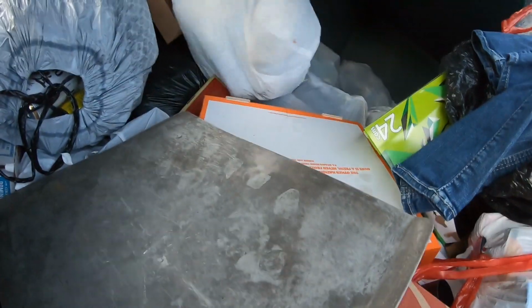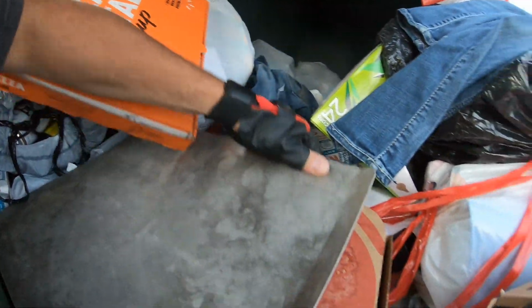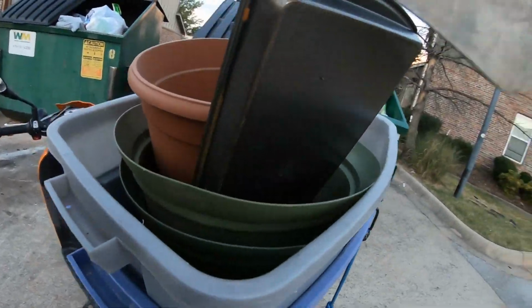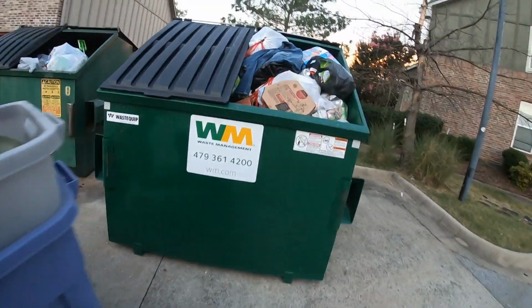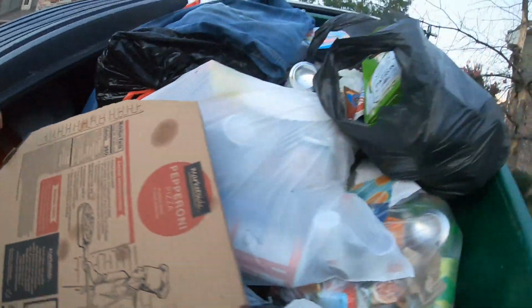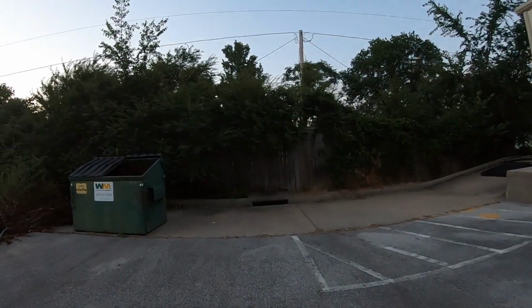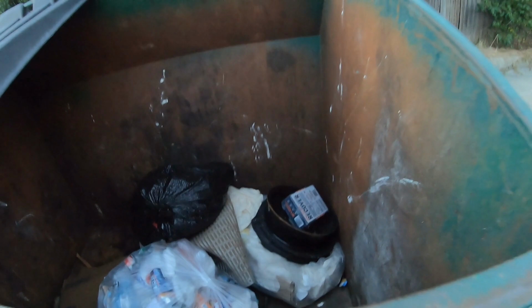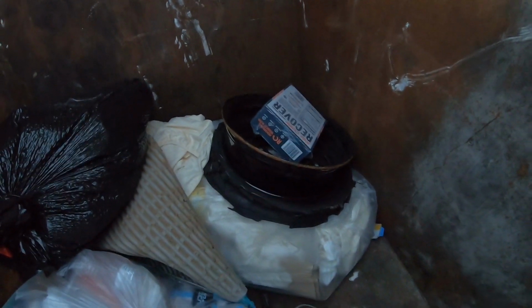Aluminum cookie sheets. Another pair of blue jeans. They're also ripped out in the crotch. It's a nice piece of scrap right there. Oh, these flower pots are just the wrong size, you know. That's gonna do it. Somebody ran that tire ragged. Look at it.